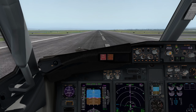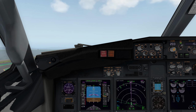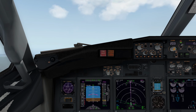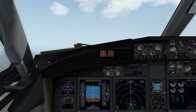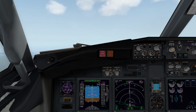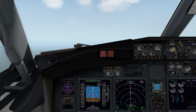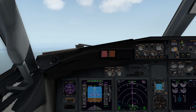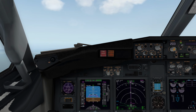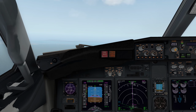V1, rotate. Rotating. A V2 of 155. Positive rate. Gear up. I love it when there's a bit of turbulence. Just puts a bit of life into the whole thing. Check. We'll switch over to the LNAV. VNAV. And flaps 1.